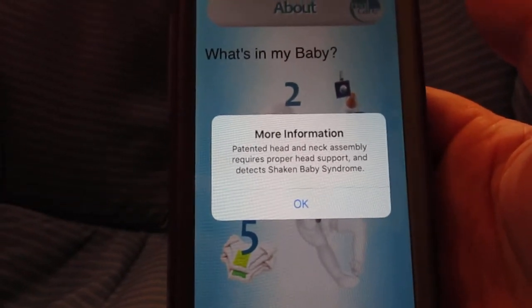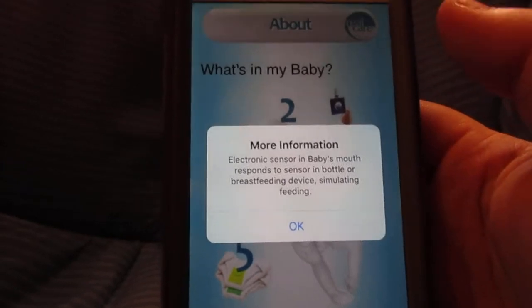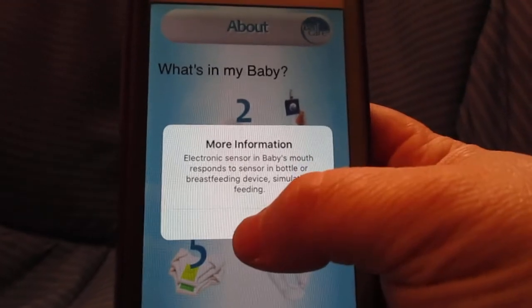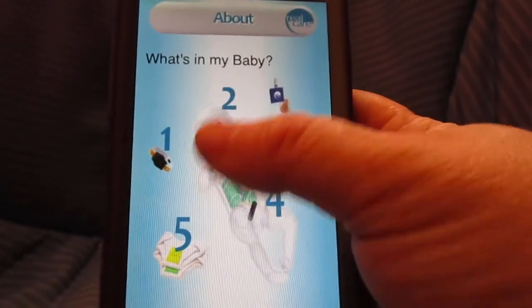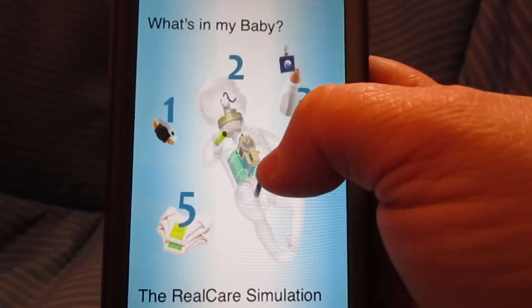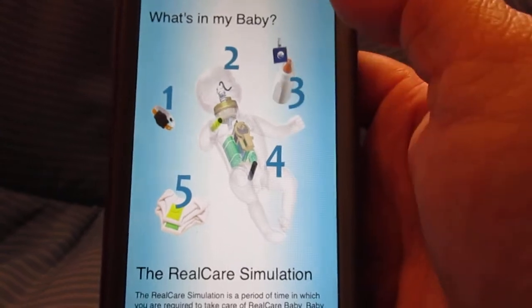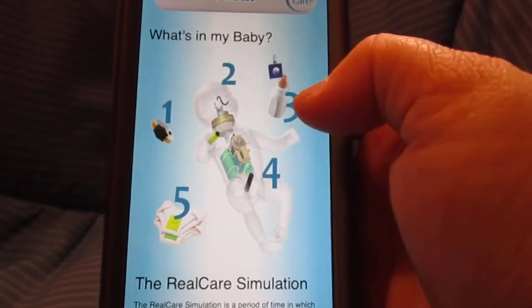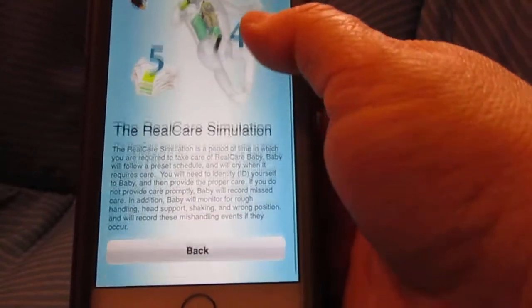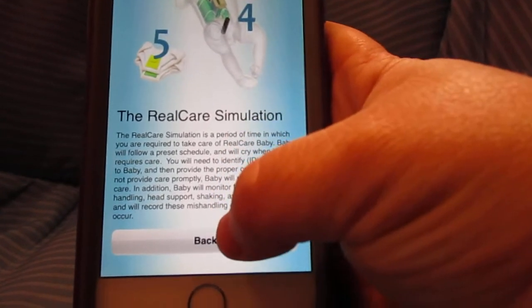Patented head and neck assembly requires proper head support and detects shaken baby syndrome. Like 3, electric sensors in baby's mouth respond to sensors in the bottle or breastfeeding device to simulate feeding. And then it also shows where the sensors are in baby. They're up in the left shoulder and down in the groin, or lower abdomen is what I would say. So it shows there's some sensors there. And then it has a little description of the baby and how to support it and such.